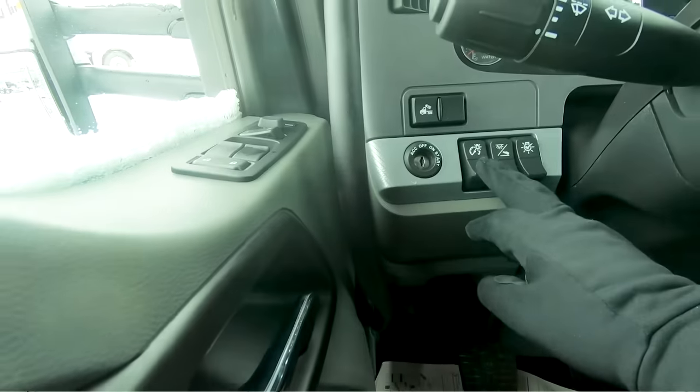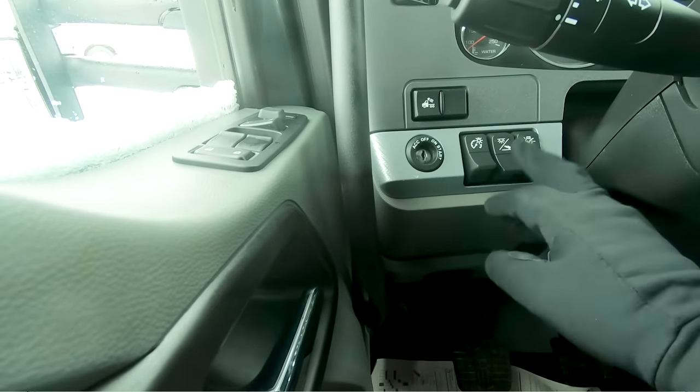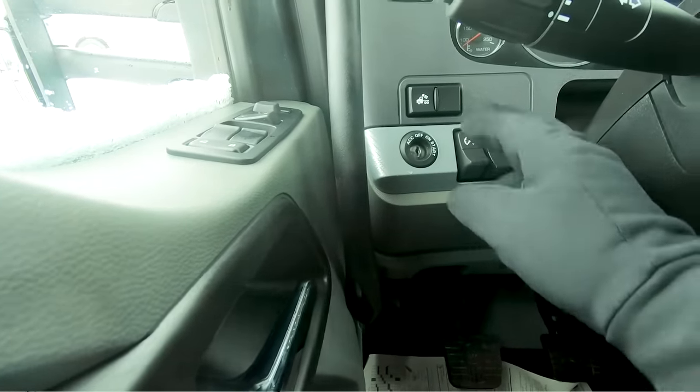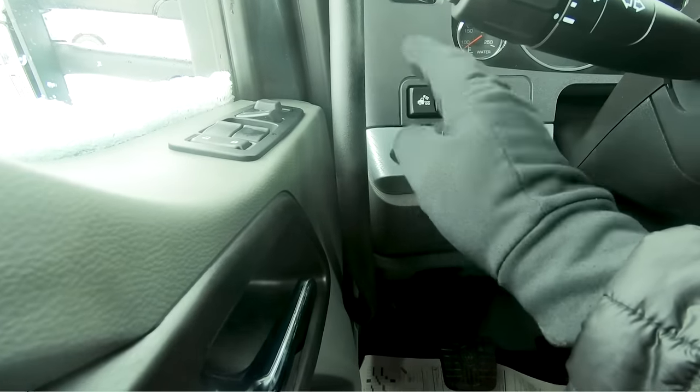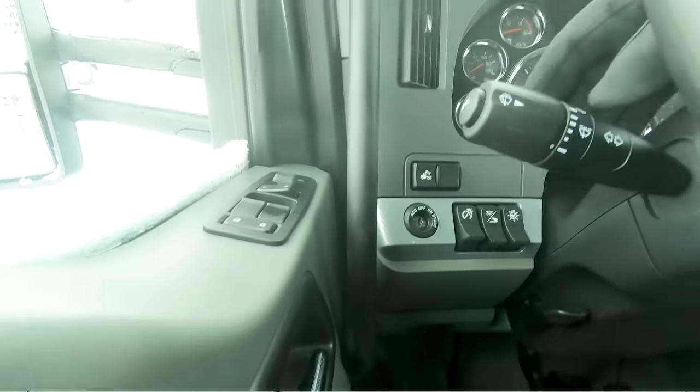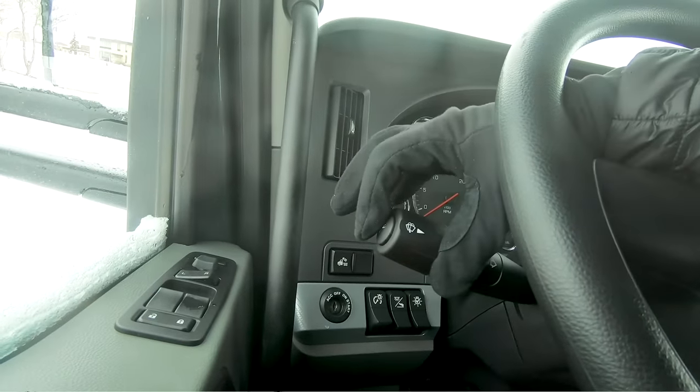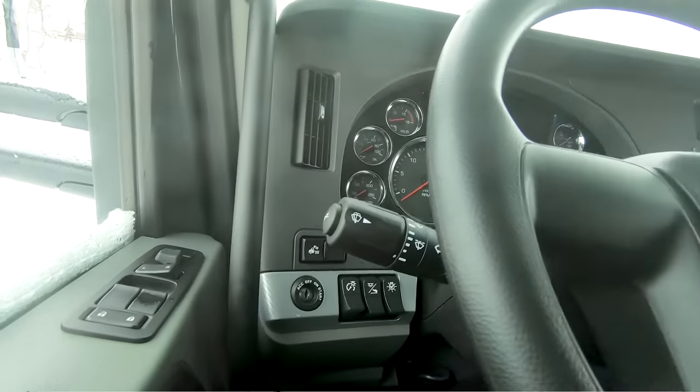We have your adjustment for the brightness of the dash, your interior lights, your exterior light test, and then there is the light for a work light. Here is your signal. This is to get washer fluid on the window, and this is your interrupter switch for the clearance lights up on the roof.